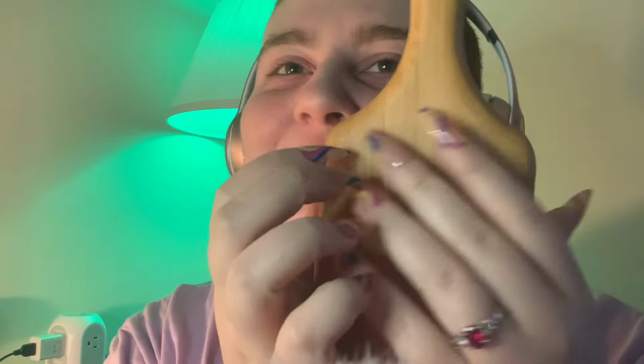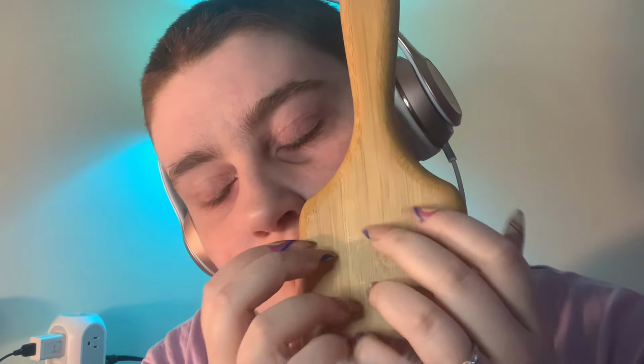These nails. I knew I liked them, but I didn't think I would be this obsessed with them when I put them on. I accidentally knocked over my nail glue, which I didn't even need.